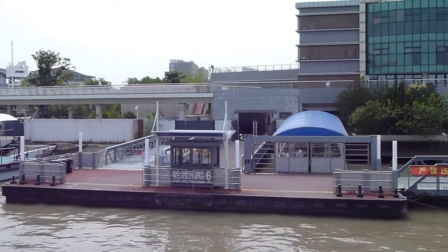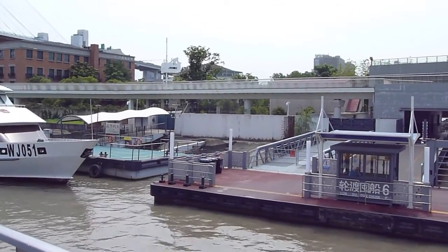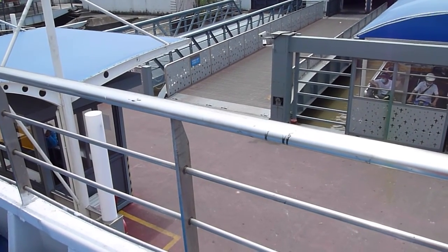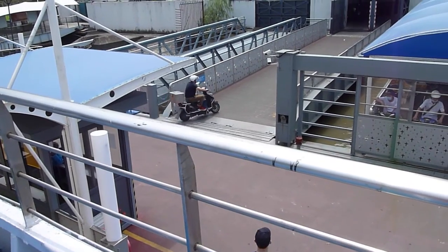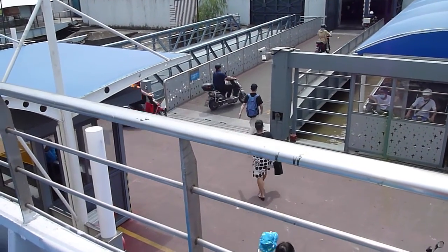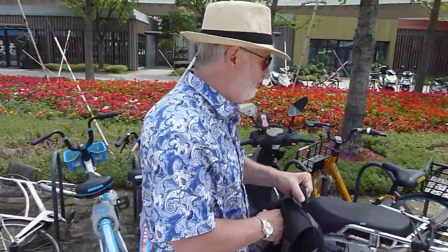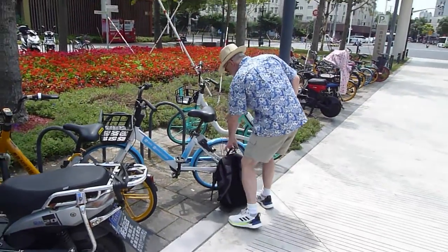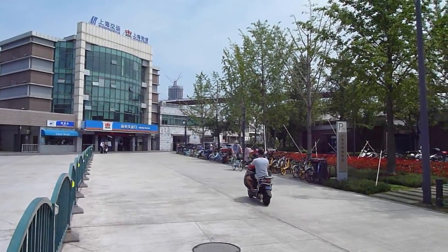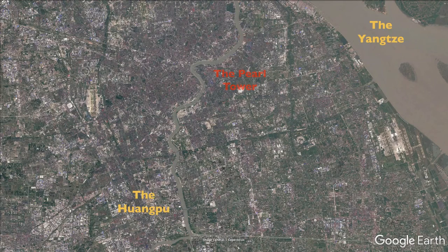Right, here we come to shore. And now is the time to find a bicycle. Right, here we go. Plenty of bikes. I think I'm going to take this one. Now, here we are, the ferry terminal. It's a nice crossing. Always like being on water.